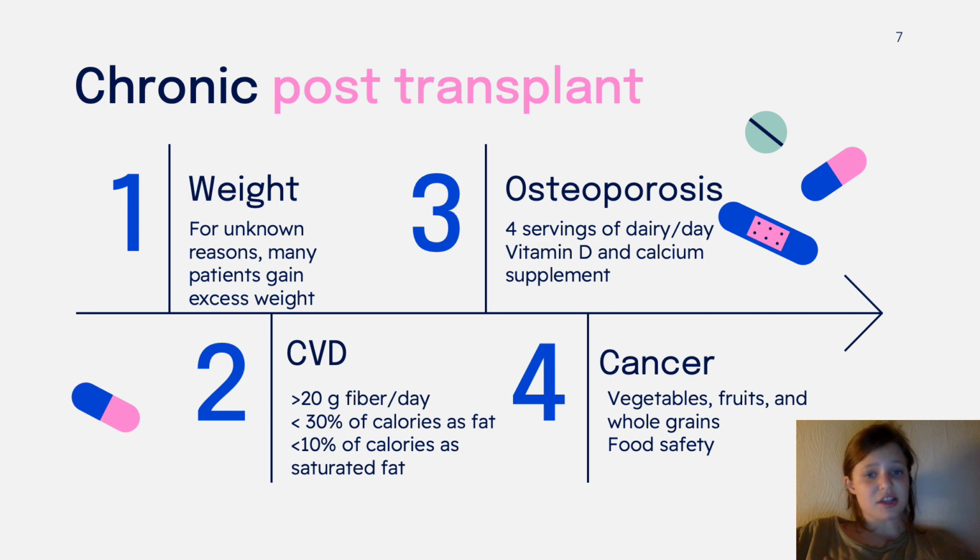Another big concern is osteoporosis. Many patients being malnourished for a long period of time prior to their transplant don't consume enough vitamin D and calcium, and they also don't perform any weight-bearing activities, which really sets them up for osteoporosis. So it's encouraged that after their transplant surgery, they consume 4 servings of dairy per day. And if they're a woman over the age of 25 who doesn't consume dairy, they should be taking a vitamin D and calcium supplement at the RDA.